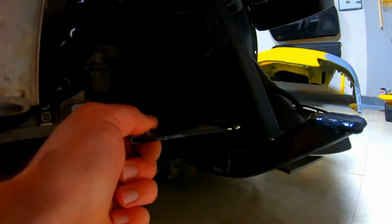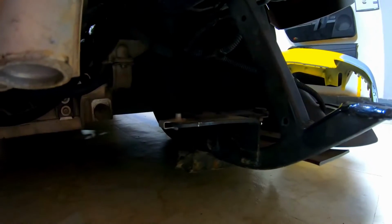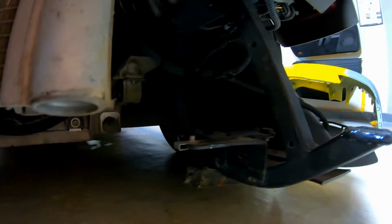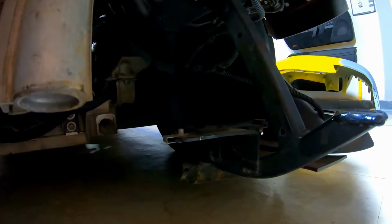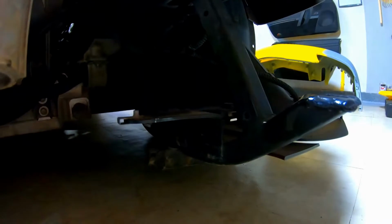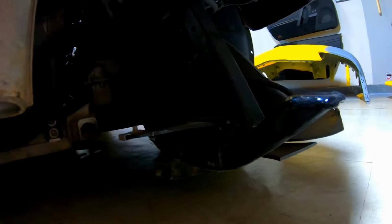So okay, let's see what we have here. Leftover part from the radiator support. Okay, we have this clamp right here. I'm going to reuse all these kind of small parts, because first of all, they are going to be an example of what kind of part I need to order, and second, of course, if I have it, I will use it.